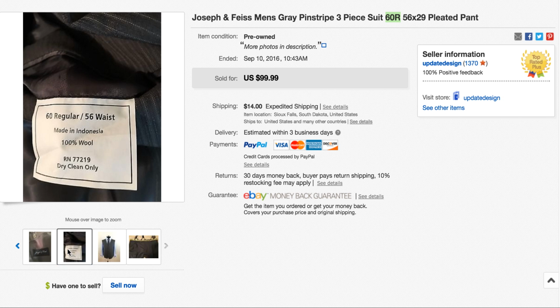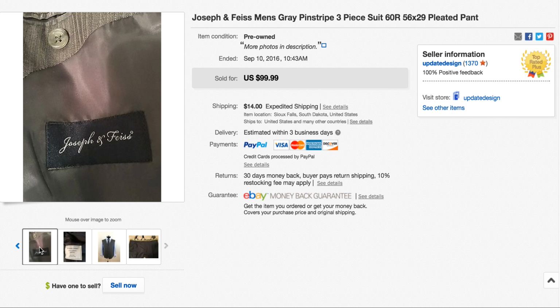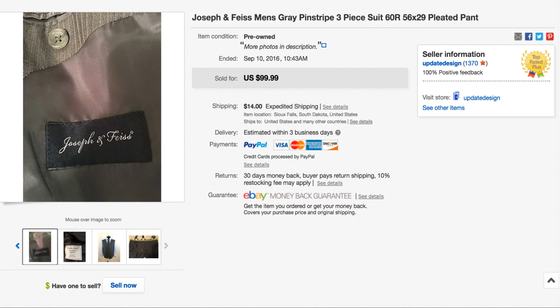But look at this, 56 waist, 60 regular. I did the measurements. Look at that thing, 28 inches across. Multiply that by 2 to get the waist measurement. It gives you 56 measurement on the waist. If you ever see that size, no matter what brand it is, even some of the older brands like the Palm Beach brand, I'm trying to think of some of the older brands that aren't even good ones, Stafford, these sell really well in these bigger sizes. So we got $100 out of that. I want to say we only spent $8.99 on this.